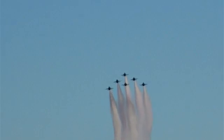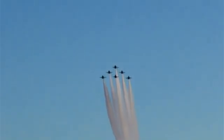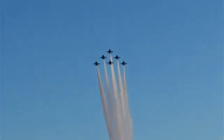All right, Wayne, it looks like the Delta formation is approaching Palafox right now. They're getting ready to turn. Looks like they're turning north right up Palafox, downtown Pensacola. What a beautiful shot. And at the same time here at the base, Fat Albert is getting ready to roll.